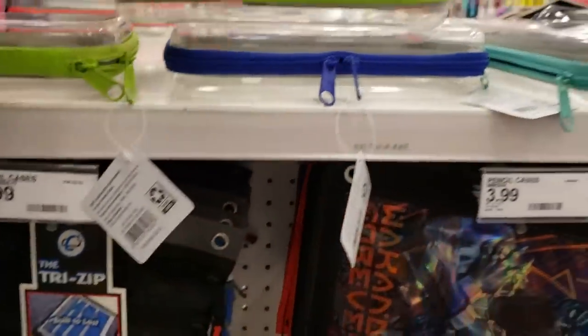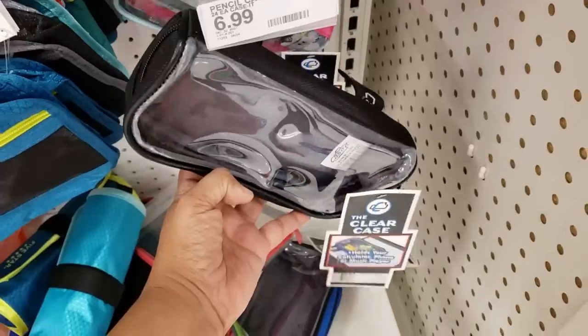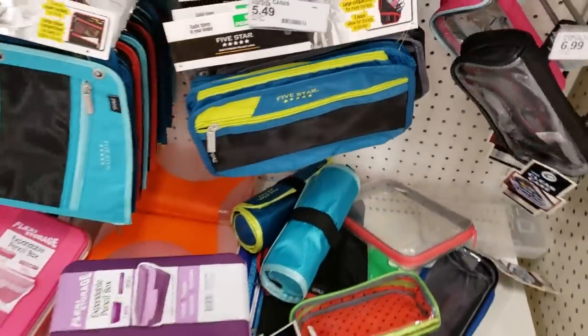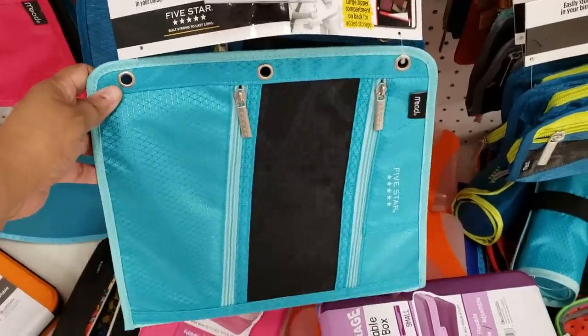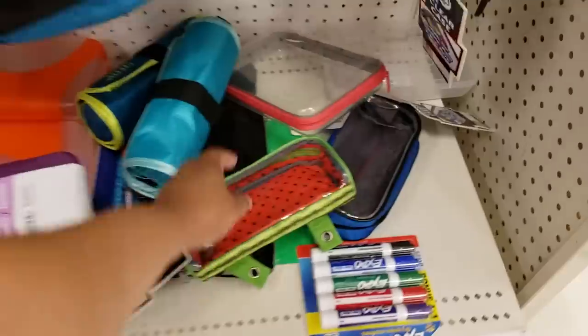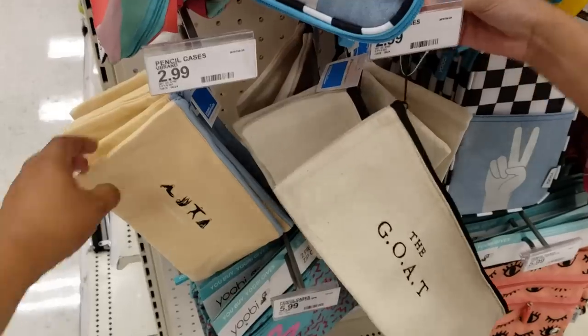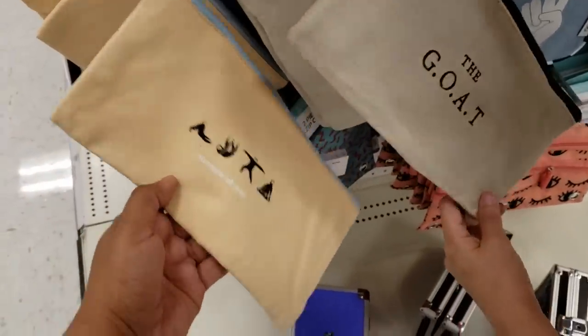Okay, up here they're going to be clear. They have a clear one by Up and Up, $7 for a clear case. More 5-star, they're pretty much $5.50. And this large one is $5. Oh my gosh, I thought it was a frog. It kind of looks like a frog, but a watermelon. $2.99.